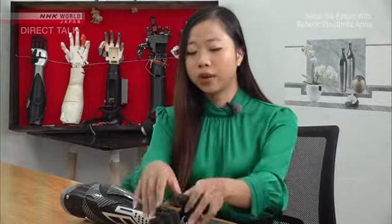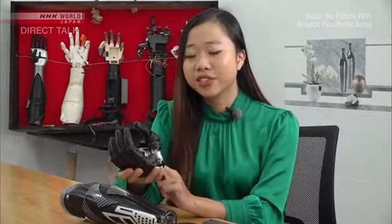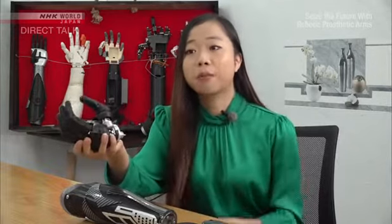We make it modular, so we mass manufacture the fingers, mass manufacture the hand, and we standardize the size. So there is small, medium, and large size, so that the cost will be lowered by being able to mass manufacture.